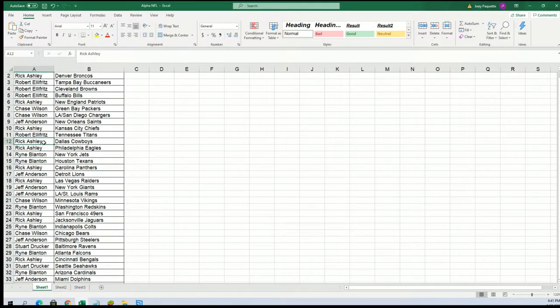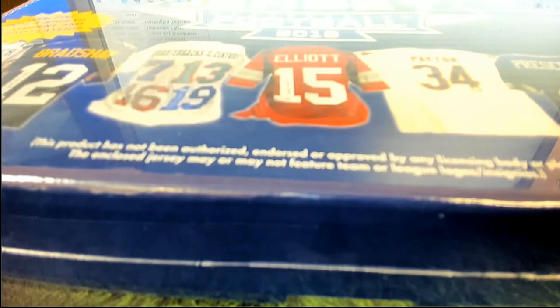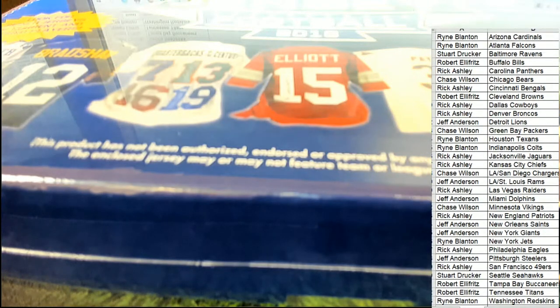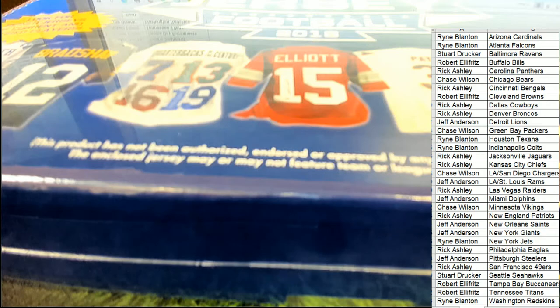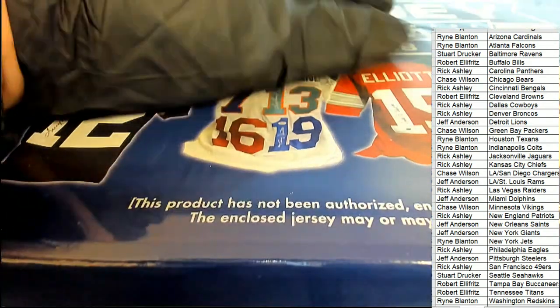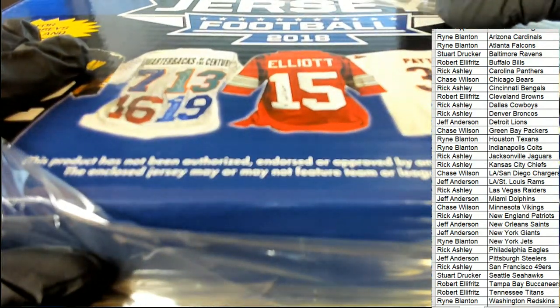All right, let's hit a big Emmitt Smith, Rick. Or let's pull down that Walter Payton, Chase. Let's hit some of the big names in here. I'm going to get this into alphabetical order by team name, and let's get to the break. Jersey, jersey, jersey.